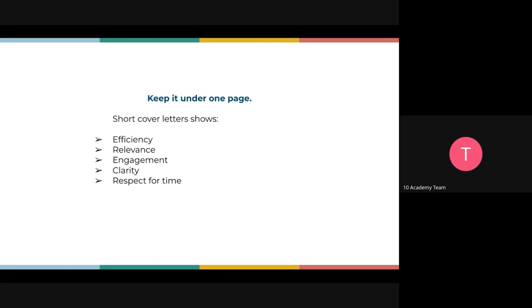And then clarity, of course, that speaks for itself. Short letters are always clearer and easy to follow. And then respect of time. It demonstrates respect for the time constraints of hiring managers, conveying your understanding of their schedules and time management. They even see that you are a person who understands what you do. When you understand what you do, you explain it easily and in a few minutes, unlike someone who is trying to find what to say about what they do. That's someone who doesn't know what they do.